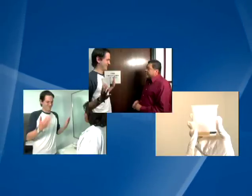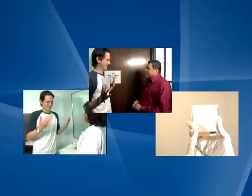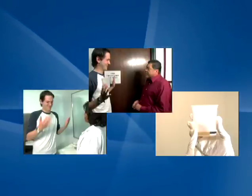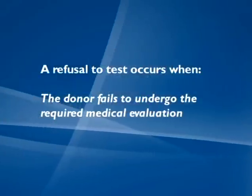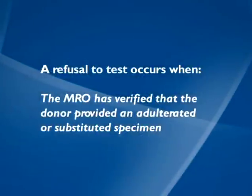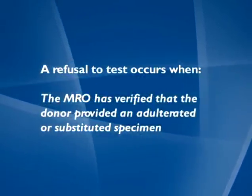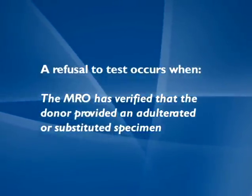Although the following refusal to test situations are outside the collection scope, they are provided to give you a more complete understanding of the refusal to test scenarios outlined in Part 40. The donor fails to undergo the required medical evaluation. As part of the testing process, the donor may be told by the MRO or DER to undergo a medical evaluation. Refusing to follow these instructions constitutes a refusal to test. The MRO has verified that the donor provided an adulterated or substituted specimen. In this situation, the result is a refusal to test.